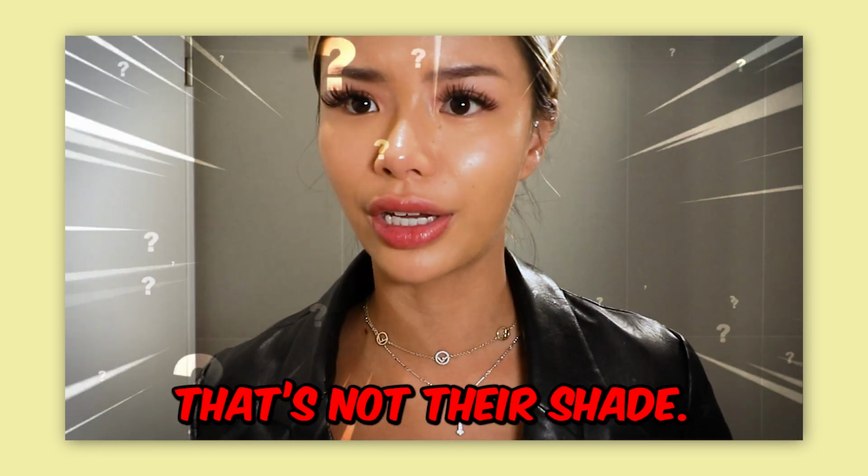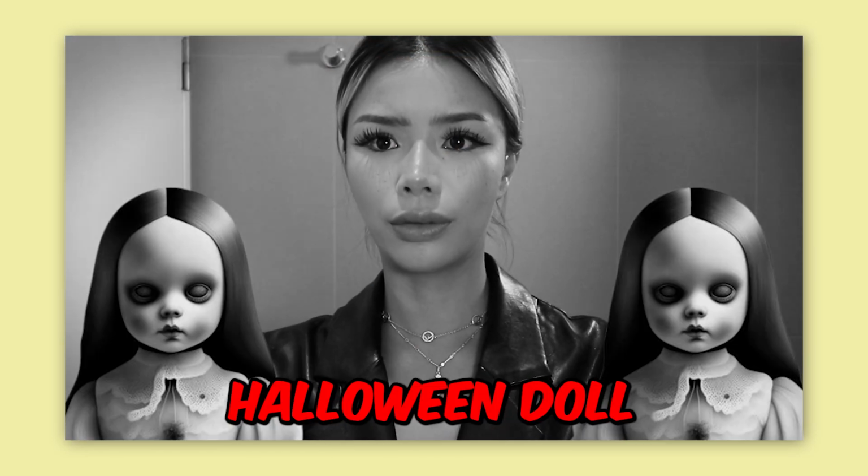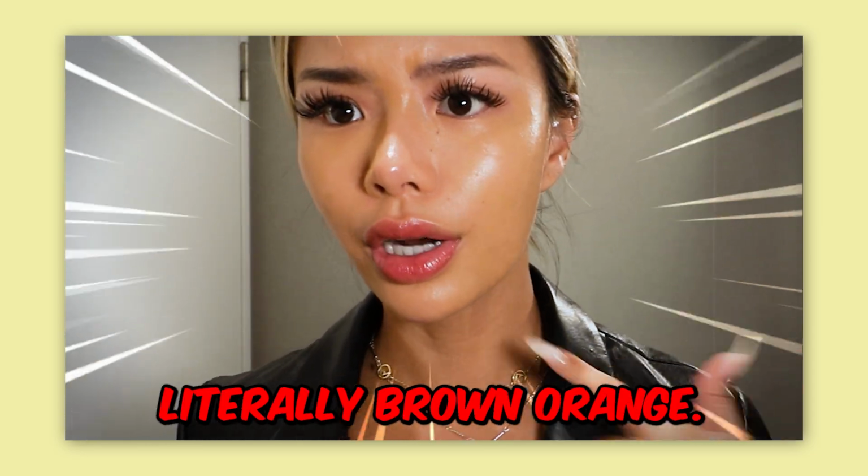Ice foundation, that's not their shade. Why do I look like Simpson like this? Although here I look like a Halloween doll. My face is literally brown orange.